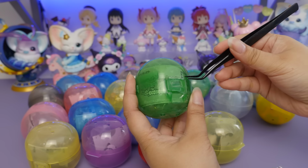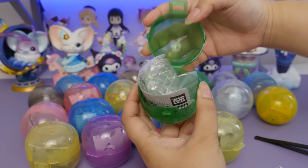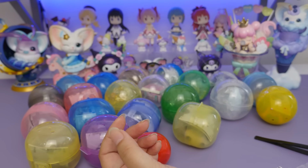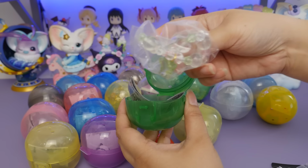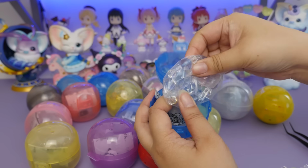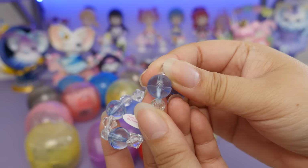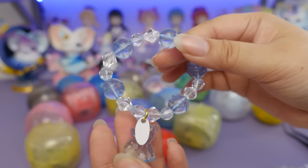Unfortunately, we did get a lot of green ones. So I will pull them out. But it's exciting to know that the beads are themed too. Third. We got Lokong or Vulpix. Adorable. Love the beads. Look at that. Oh my goodness, I love that so much. Something to add to the collection.